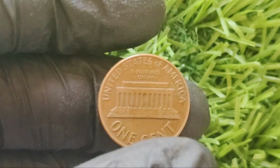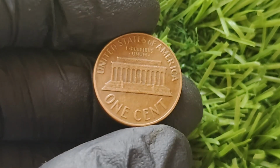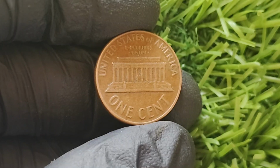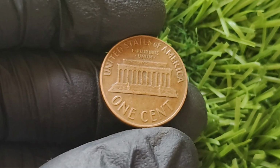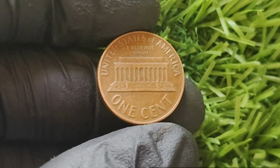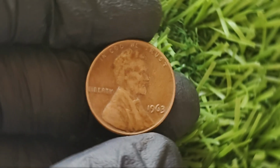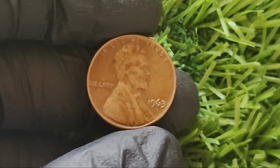We're talking about something that would be rated MS68 or higher on the coin grading scale. Think about that for a second. Out of the over 750 million 1963 pennies minted, only a handful have survived in museum-grade quality. That's like winning the lottery with a penny. Let's dig into that condition.